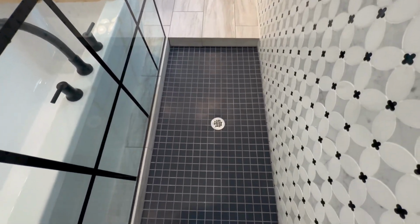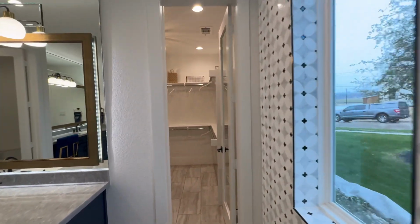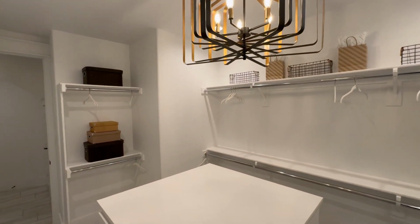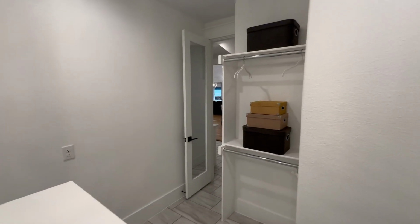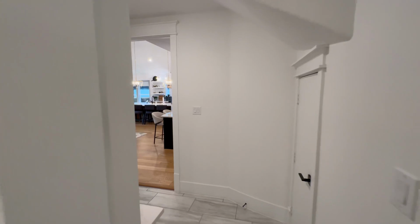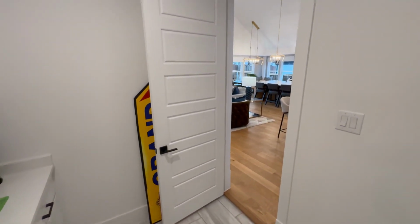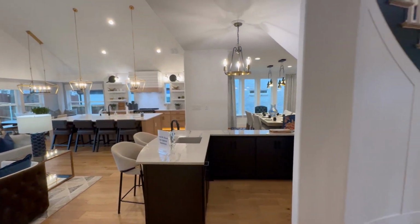And tile flooring. And a walk-in closet, y'all, with an island. And then there's the laundry room over there, which we can go back if we choose to. So very easily accessible to the laundry room instead of walking all the way to the other side.